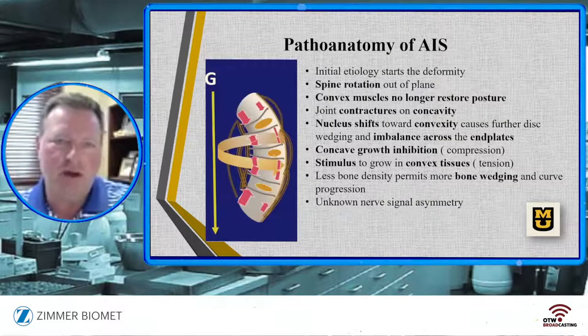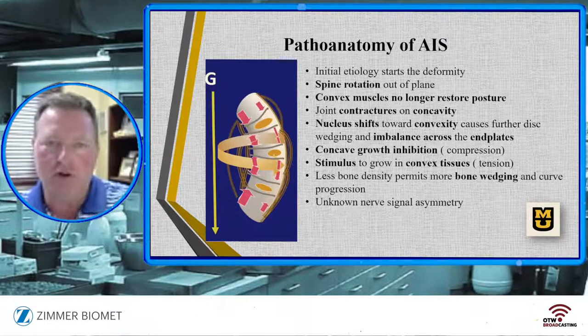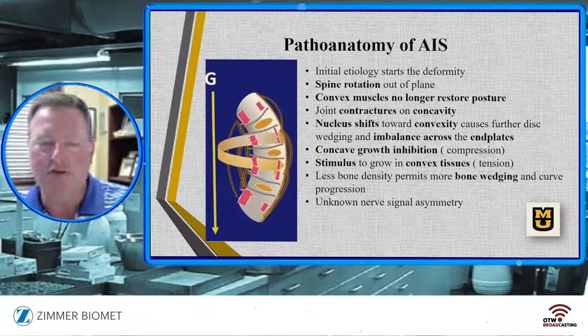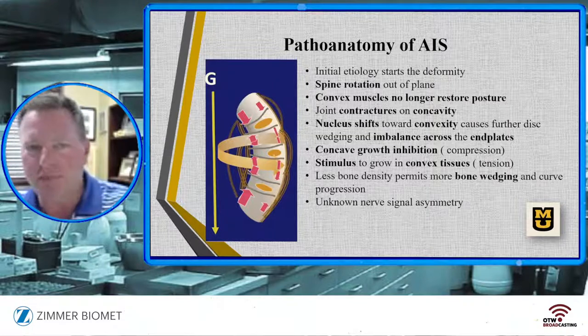And so when you see this spine that develops out of the plane of rotation, then we start to see just the convex muscles that no longer restore our posture. And then joint contractures begin to develop on the concavity. And then the nucleus pulposus, which is in the center, starts to shift towards the convexity, causing this differential of pressures across our end plates, our growth plates, if you will. And this is really all done in the soft tissues. When you think about it, it's a soft tissue disease first, and then it becomes a bony disease.